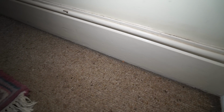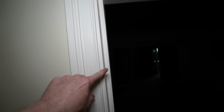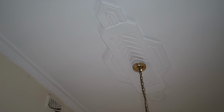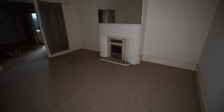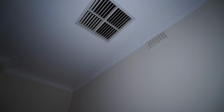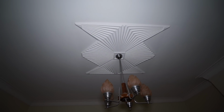Definitely an old villa, guys, with that high skirting boards and the old door trims. Now that ceiling's been redone, and that's a 50s Art Deco pattern. And that is an Art Deco moulding for the fireplace. But as you can see, the high ceilings and original chimney, this would have been one of the four main rooms of the villa. But the ceiling plaster has been redone in the 50s.